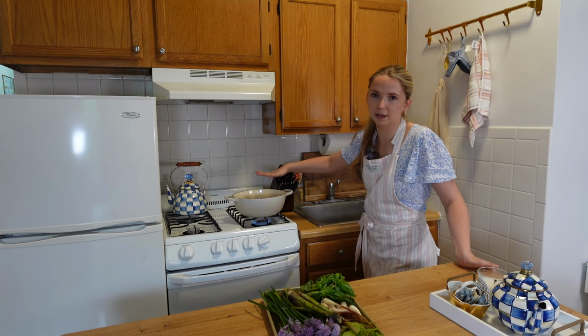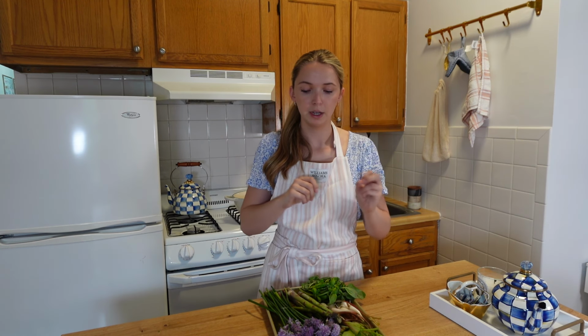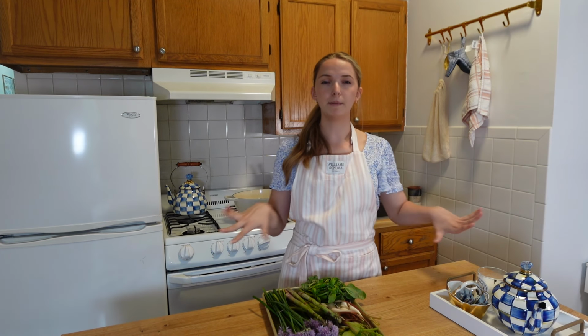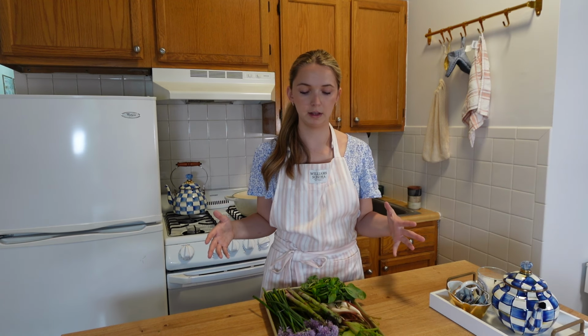There's some water boiling, ready for the blanch. With this basil, we're gonna do a nice basil oil to drizzle on top. And then the chives, I think are just gonna be a garnish. So I'm gonna get all of my prep laid out first, and we're gonna do any of the minimal chopping that I'm gonna do today.